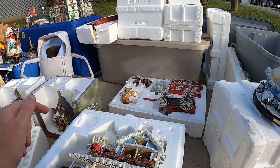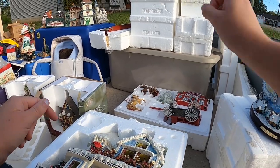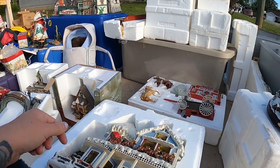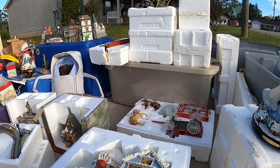Your Christmas pieces are? I'm going to do the little village houses for $3 a piece. Okay. And I think I'm going to do the bigger ones closer to maybe 10. Okay. Okay. Thank you.